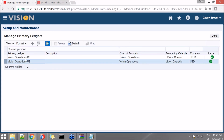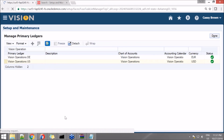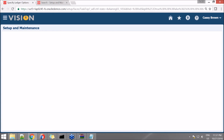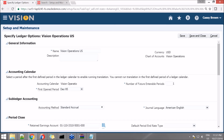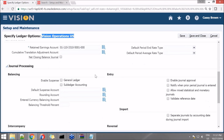As you can see, the primary ledgers are automatically created. Two primary ledgers are created because of differences in currencies and different countries in the legal entities. Similarly, the configurations are also automatically done for the primary ledgers that are created. All the configurations are extracted from EBS and transferred to Fusion.